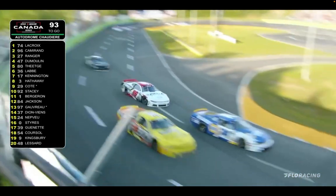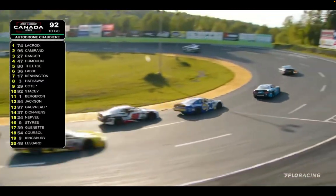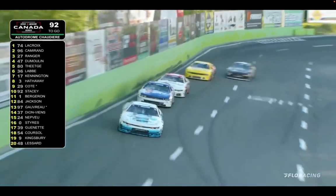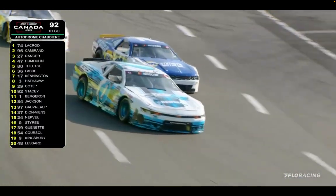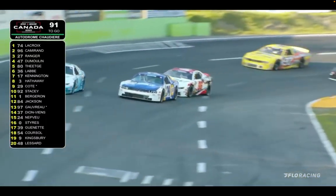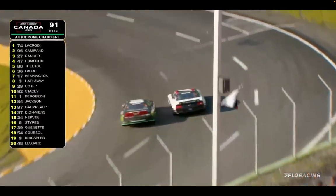Kevin Lacroix getting into some heavy traffic. He's to the inside of Simon Dionvien. Marc-Antoine Cameron right behind him in the 96 machine. Now they'll close in on Glenn Steyer's in the 0. The 74 car looks to be a bit of a handful. Cameron sort of glued to the bottom. The 74 coming off the inside just a little bit down in the turns. Now Lacroix to the inside of Steyer's in the 0. But Glenn Steyer's is one more lap down.